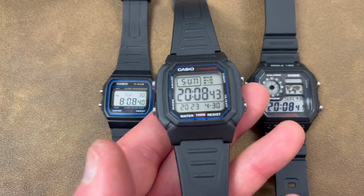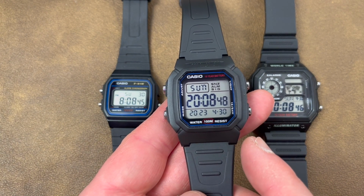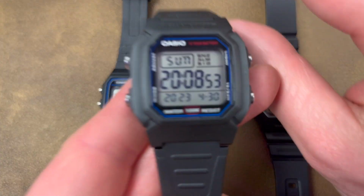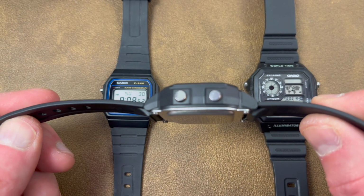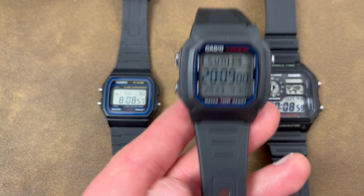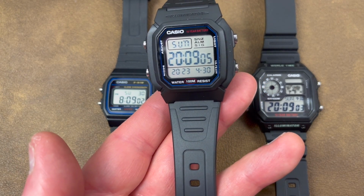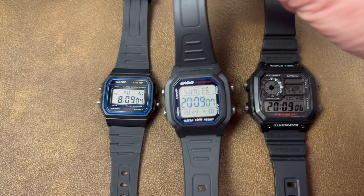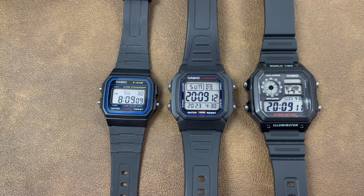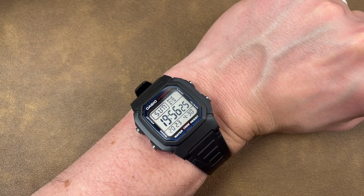Okay, let's do case dimensions then. Across, just a shade under 37 millimeters, lug to lug 44.2, case depth 13.4 millimeters and lug width 18 millimeters, and it tapers down to around about 16 millimeters then. So in other words, slap bang in the middle dimensions wise between the F91W and the AE1200H, a very wearable size for any wrist.